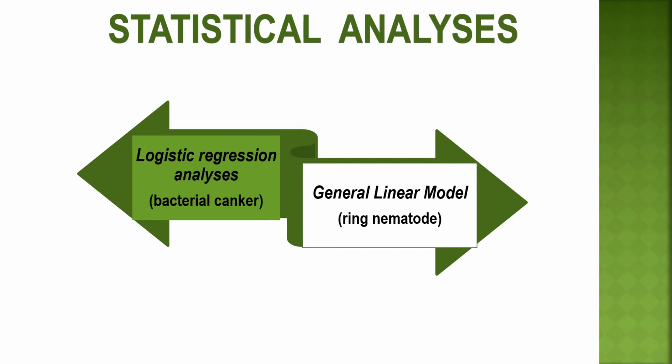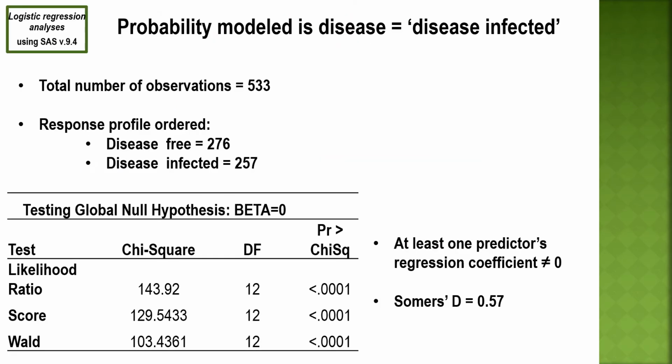Here we wanted to model the probability of disease infection, whereby the occurrence of a symptomatic tree was as a result of time of season, drought stress, area of the farm, choice of rootstock, and high ring nematode densities. We first had to assess if there was any evidence to support that a combination of these factors was associated with disease infection. Simply put, does our model fit the data?